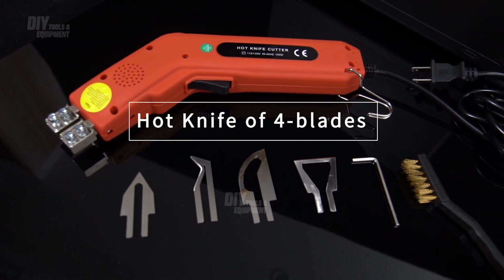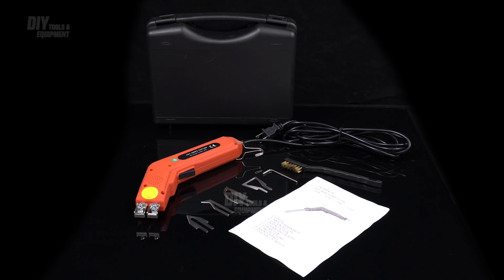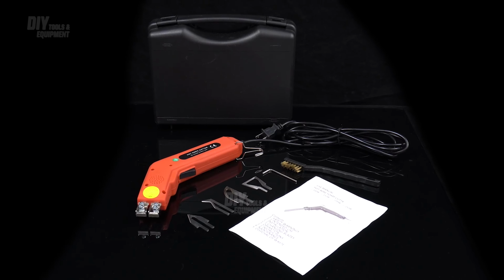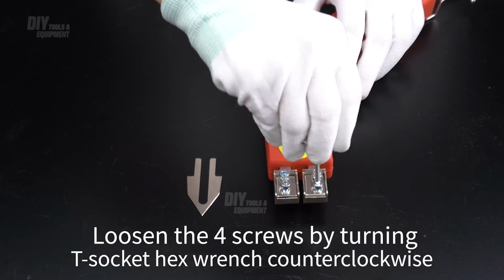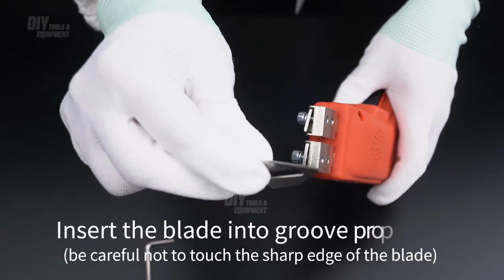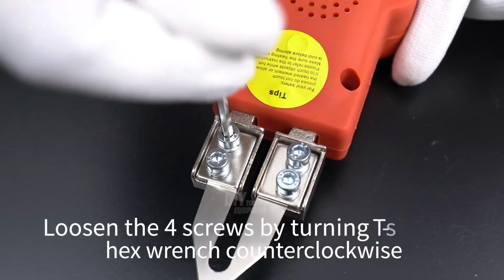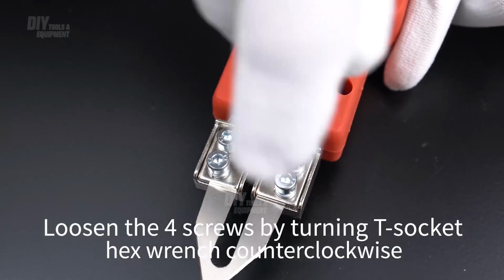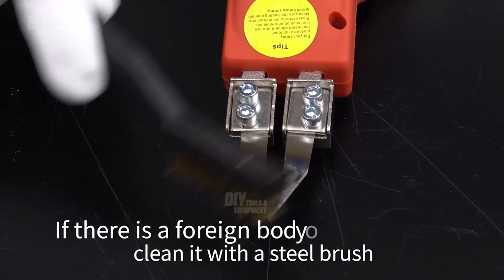It comes equipped with 4 durable blades and is packaged in a heavy-duty case for convenient transport and storage. Whether you're in construction, crafts, or packaging, the BeamNova hot knife delivers precise control and professional results. Its lightweight design and powerful heat capacity make it an essential tool for clean cuts without mess or fraying.